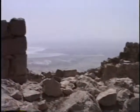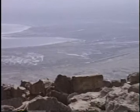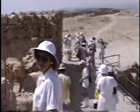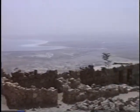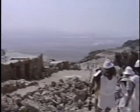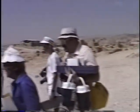Look at this view. Right. I'm alright. Look at the view. This is the Dead Sea out in the distance. Keep moving, mother. No, that's a son. Oh, wow.